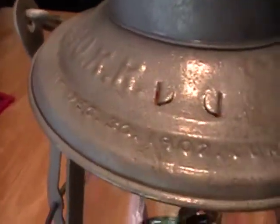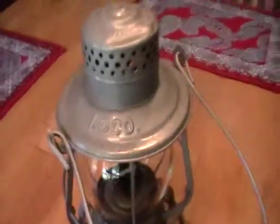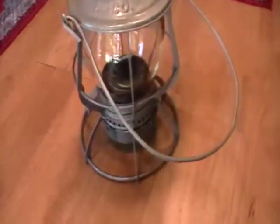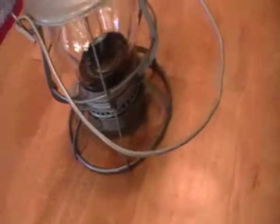You can notice too in the shine, this was the first lantern we got glass beaded, and you can notice there's a lot of pitting on this lantern, and it was very rusty. And you can see there that it's marked Loco. Now I'm not sure if this meant that this was used on a locomotive or if it was used in a locomotive department. I've seen it marked both ways. I've seen it marked locomotive department, just loco, which means locomotive, and I'm just not sure exactly what it means.